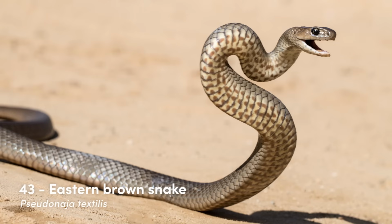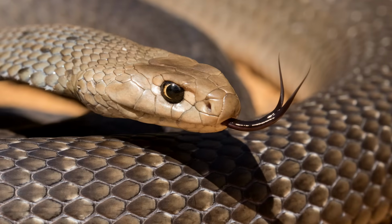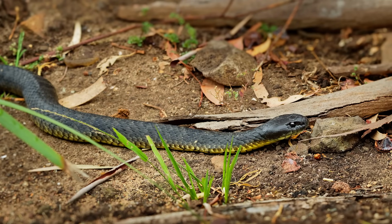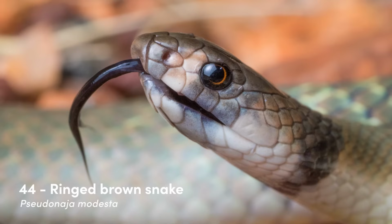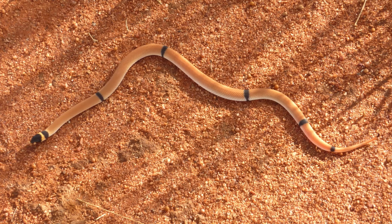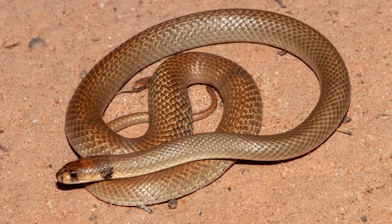The eastern brown snake can reach up to 2 meters or 7 feet in length and is considered to be the second most poisonous snake in the world. They are found in Australia and New Guinea, especially in areas such as farmland with high populations of house mice. The ringed brown snake is a close relative to the eastern brown snake and is distinguished by 4 to 7 black bands dispersed throughout its body, although these bands or rings are much less prominent on some individuals.